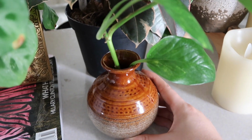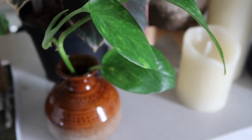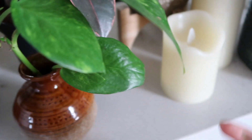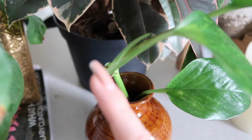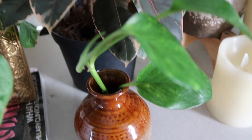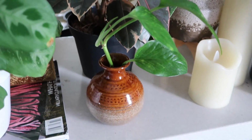Also probably from Goodwill, and this is just a propagated pothos, and this one is just in water, so it's not in soil. And she's doing good because it had only one leaf, and now it has this one on the top. This one's new, and as you guys can see, it's growing another one right here. So she's doing fine being in the water. Pothos can be in the water as well. They don't have to be in soil, so she's good.